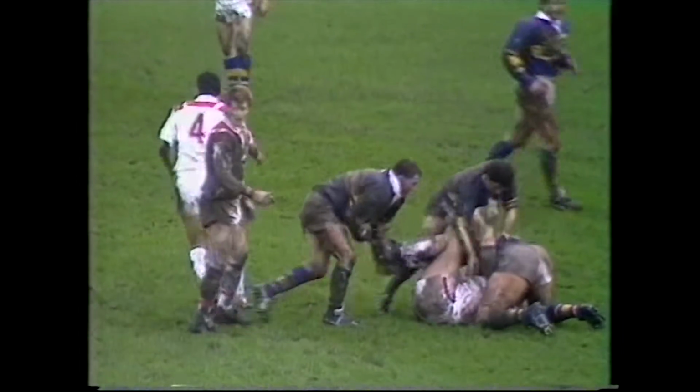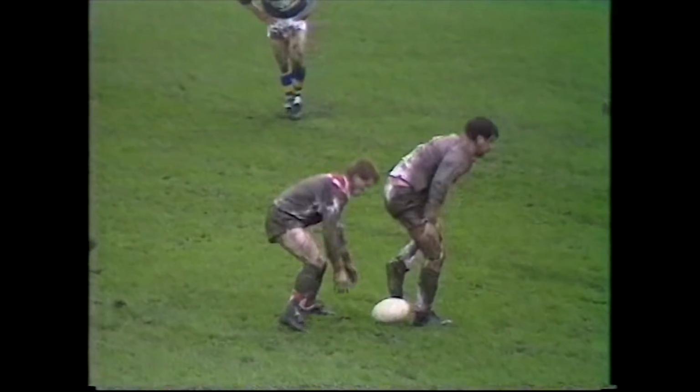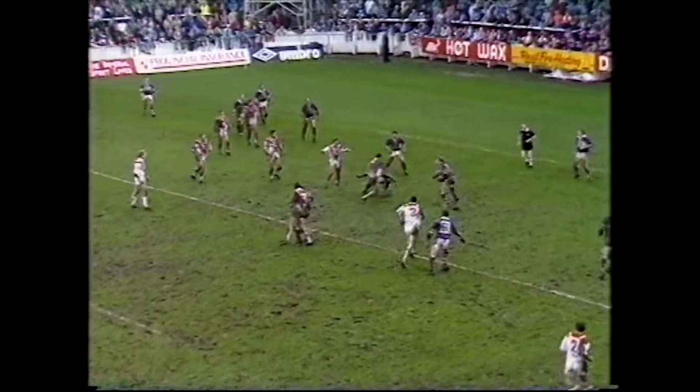Souto. This is better from St Helens now. Suddenly the pack a little lively. I think the pack was standing back too much, Eric. Yeah, I think so. They're allowing the runners to gain a lot of ground. There's always problems tackling a big fella. That's a good ball. It looks it.